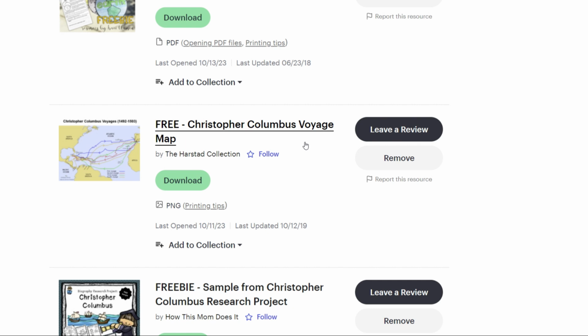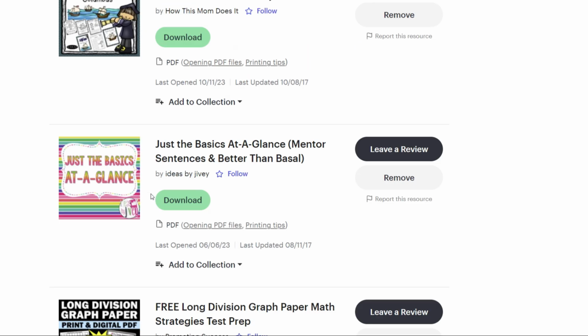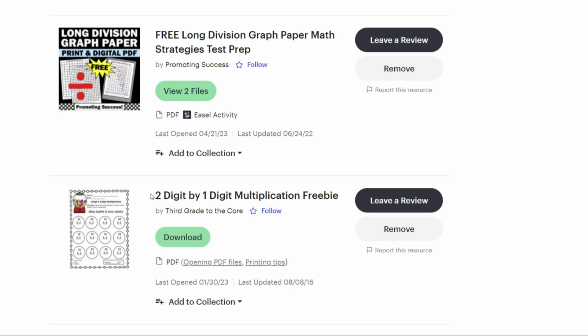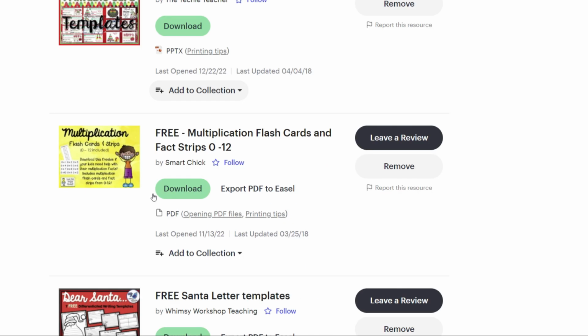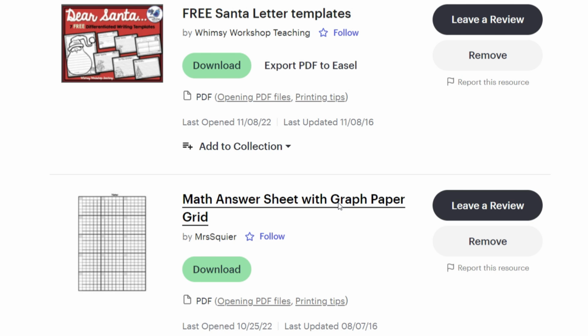Here we are talking again about Christopher Columbus. So I pulled the map up, I printed it off. This was a freebie, more freebies. So honestly, anything that you are doing, type it up and see what you can come up with. You don't always have to pay to get these amazing little worksheets that you usually might not use a ton, but it's just great. Here, even just a graph paper grid.